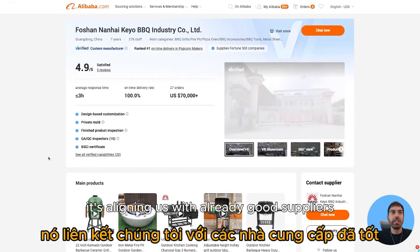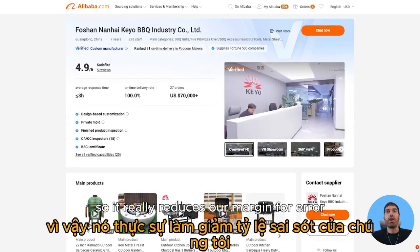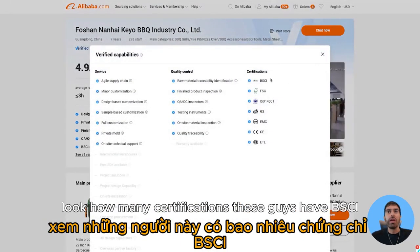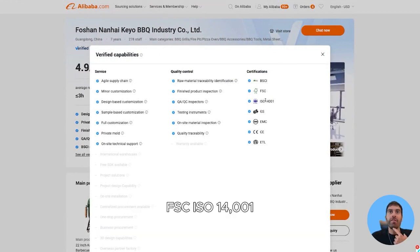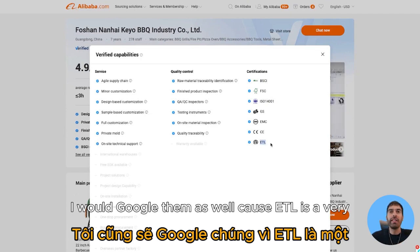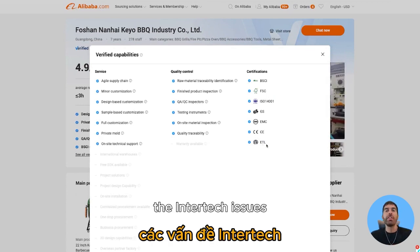Selecting that criteria, it's aligning us with already good suppliers, so it really reduces our margin for error. So as we're looking at these capabilities, look how many certifications these guys have: BSCI, FSC, ISO 14001, ETL, and if you don't know what these are, I would Google them as well, because ETL is a very, very important electrical certification that Intertek issues.